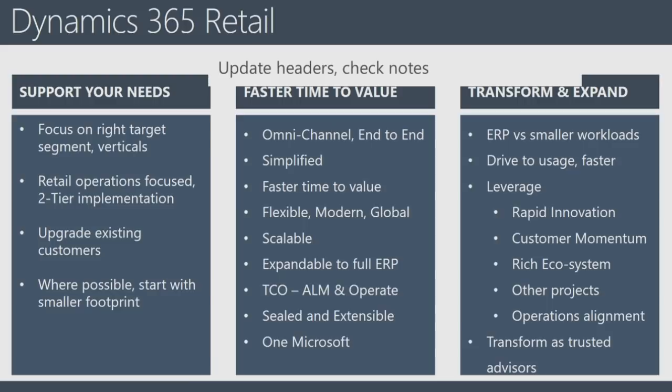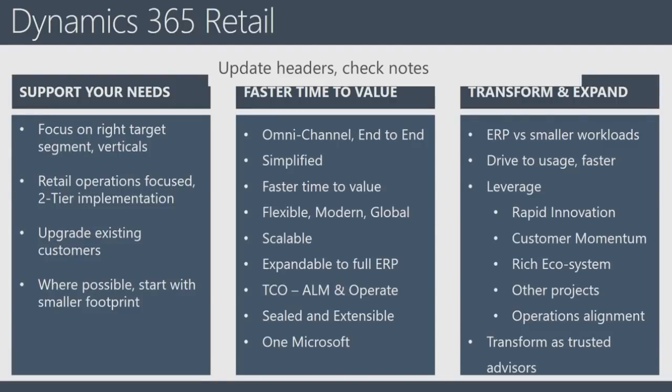Transform and expand, ERP versus smaller workloads. You don't have to rip and replace. You can just go in and do the composable workload that you want. And I think a lot of these other ones are ones that we've looked at. I think transform is trusted advisors. You put your trust in us to not only protect your data, that's what we do with Azure, but also to make it available to wherever you want. And one thing that's clear from the Trust Center, you own your data. It's yours. You can choose where you want it. You tell us what you want to do with it. You grant access to whoever you want. And that's an important piece.